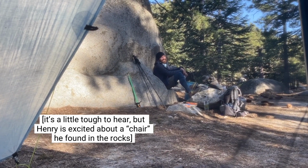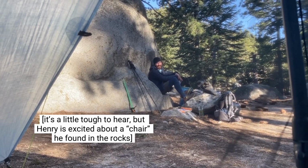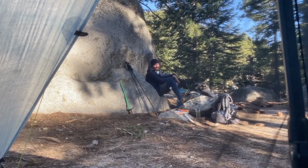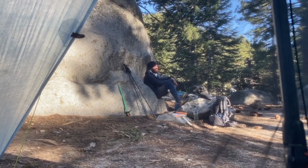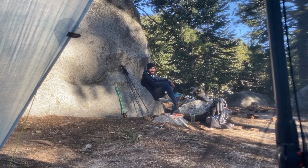Found a good chair. Has a seat, has a backrest, has a footrest. It's all great. It's all perfect. It's amazing. I love it. Henry and his chairs.